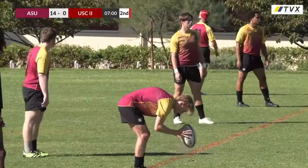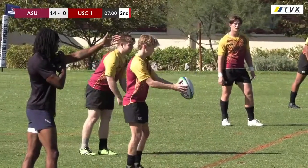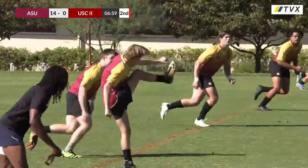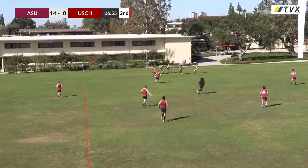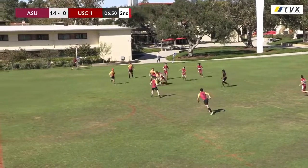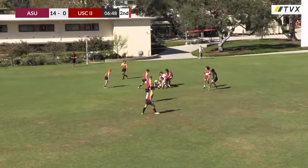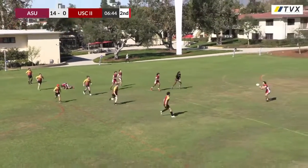Back for the second half here. Arizona State up 14-0 over the University of San Diego, Southern California's reserve side. Kickoff from Bridgman. The ball does go 10. Laguna out to number 21, Caden Gilking. Laguna again.